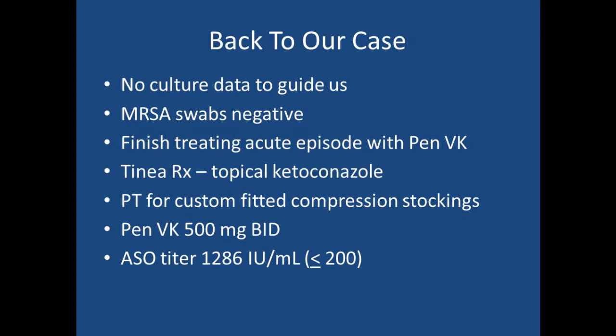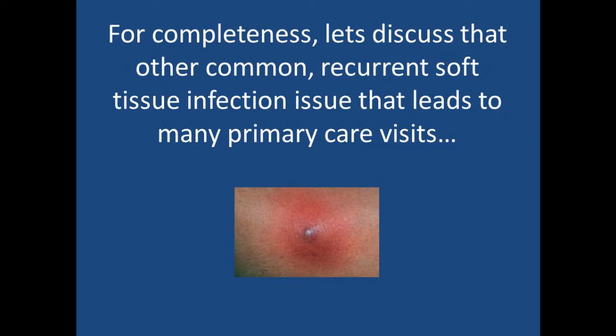I have had so much fun with the ASOs in the last year. I order them now on everybody with a skin and soft tissue infection because my residents and fellows are so skeptical. Oh, that's not strep. Come on, you old guy. That's got to be MRSA because everything's MRSA. Well, look at that. And I'm making a slide that has all of these recent patients where the ASO titers skyrocketed. I love it.